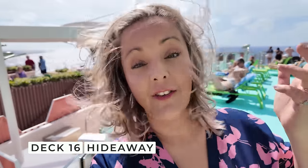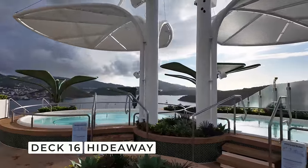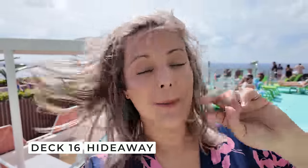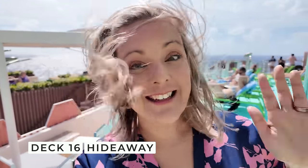Also forgot to mention, slipped my mind, there are two huge hot tubs here in the Hideaway as well. So not only do you have an infinity pool looking over the aft, but two big hot tubs, perfect for your enjoyment, especially on a nice sea day like today.